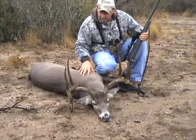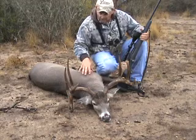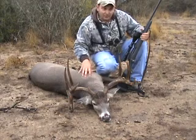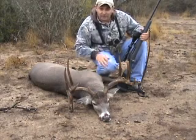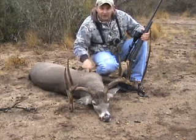First time I've seen this buck this year. He just popped up. The rut does this. You just hunt. You see a lot of the same bucks, and when the rut kicks in, different bucks come in. It's a whole different ball game. I am pumped up. This is what it's all about right here.